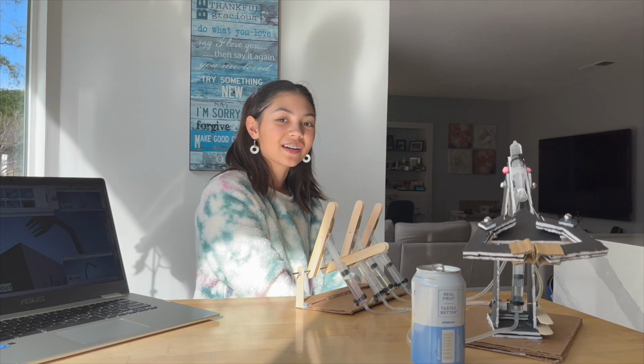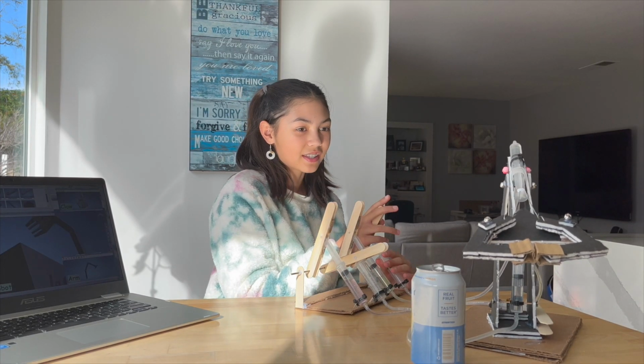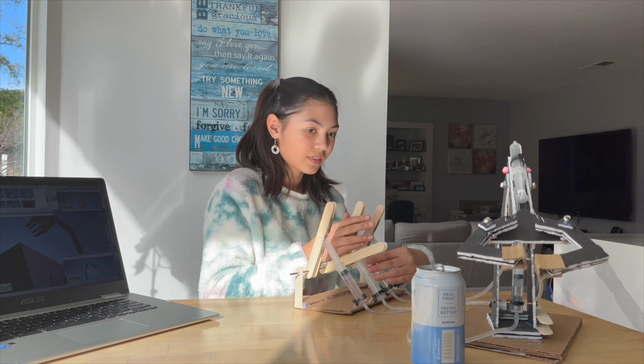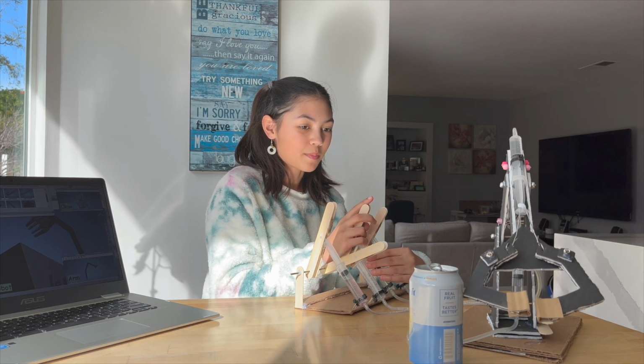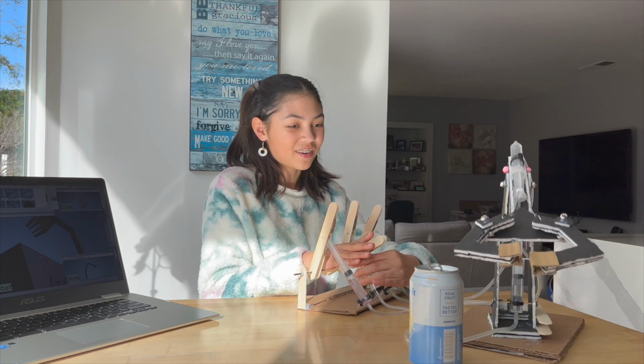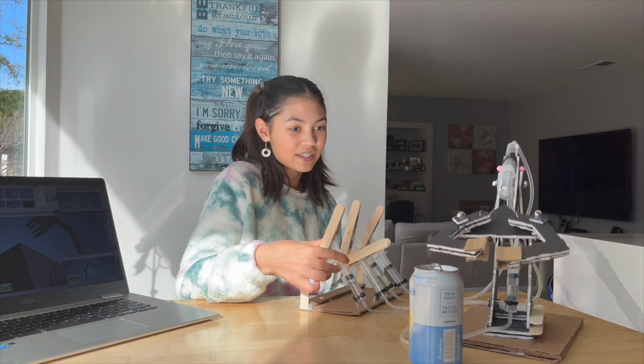I'm going to show you how the claw works. This one opens and closes. This one moves only the top up and down. This one moves the whole top half up and down, and this one can move it sideways.